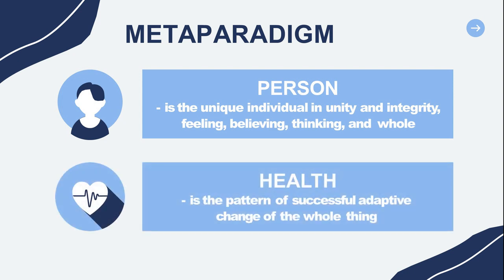Now, in the concept of health, it is described as the pattern of successful adaptive change of the whole being. It is not merely healing of an afflicted part, but it is the return to daily activities, selfhood, and the ability of the individual to pursue once more his or her own interest without constraints.